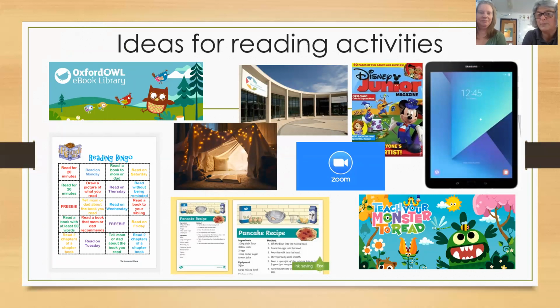Go and visit your local library. You know, buy magazines. There's absolutely nothing wrong with children reading magazines and cartoons and comics. They're still a valid form of reading. Reading anything on an iPad, on a Kindle, all of that still counts. It doesn't have to be a paper physical book that's read to them, or you're reading to them or they're reading to you.